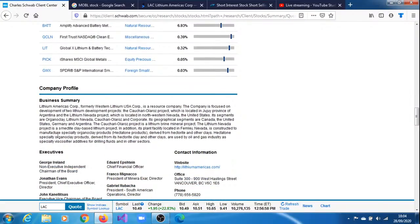Lithium Americas, formerly Western Lithium USA Corp, is a resource company. The company is focused on development of two lithium projects, the Cauchari-Olaroz project, located in Jujuy province of Argentina, and the Lithium Nevada project, located in northwestern Nevada in the United States. Its segments are organoclay, Lithium Nevada, Cauchari-Olaroz, and corporate. Its geographical segments are Canada, the United States, Germany, and Argentina.